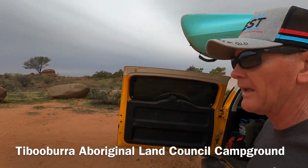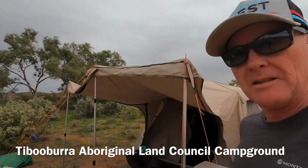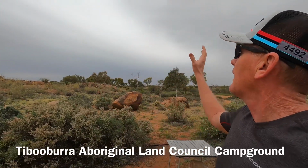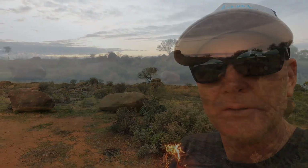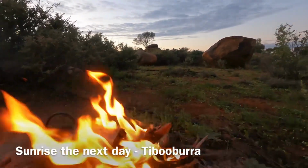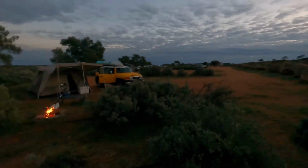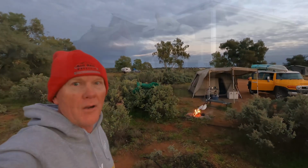This is the Aboriginal Land Council campground. $20 a car. And it actually has its own natural beauty with the granite rocks and boulders and shrubbery, and today with the cloud and the light, quite spectacular. Great spot. It's also got flushing toilets and showers. Sunrise at Tibooburra.